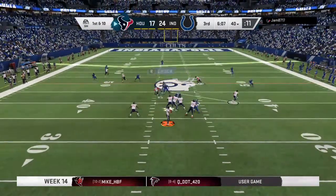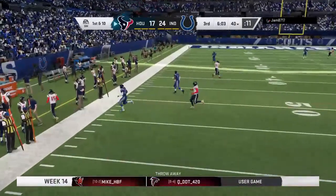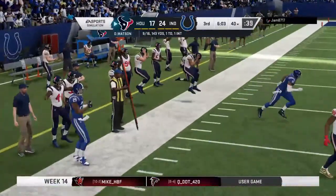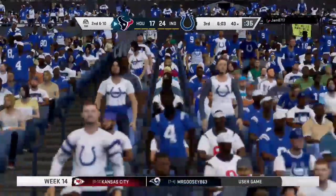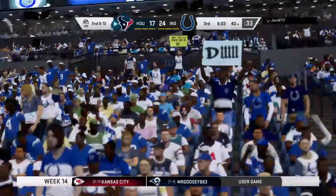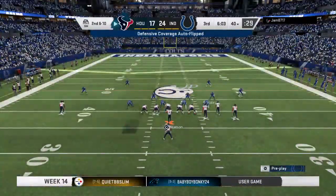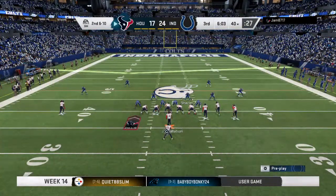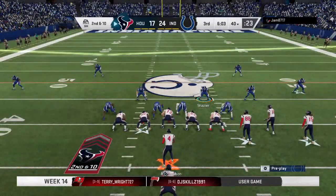On 1st and 10, Watson steps away to his left, and that is incomplete. Well, my initial thought was that maybe he was just trying to blindly throw this one away, and maybe he was, but he's going to get away with it because as he tried to throw it over the left sideline there's a receiver right there in the area, so no grounding call. So 2nd down and 10. Once again, they'll go from the 40.